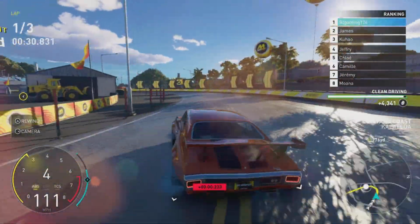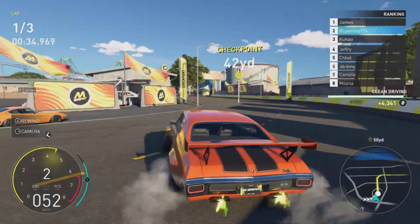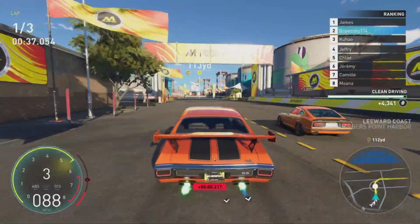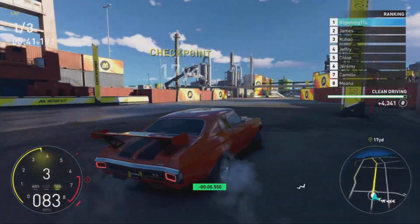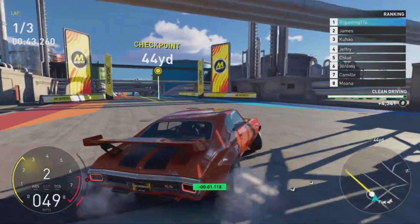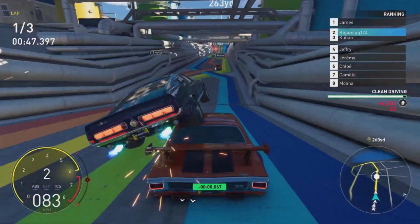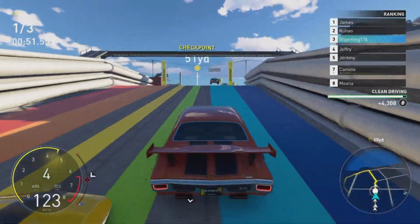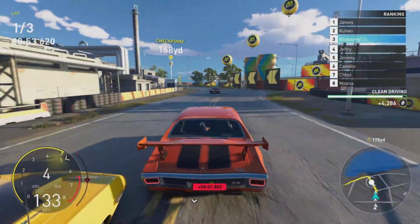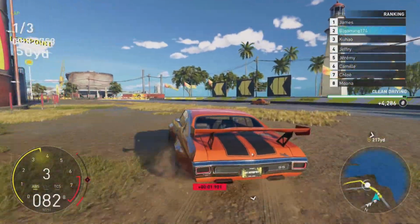I do, yes, race with traction control off, which is probably not a good idea for testing out vehicles, but that's how I like to play, and it makes it a little bit more of a challenge, so I like that a lot. But definitely with vehicles like this, it does not help, but at least it does handle very well, maybe too well. I just need to make sure I get these corners on point because I don't really want to mess up anymore.